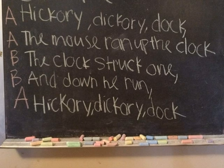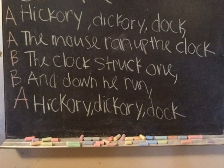Hickory dickory dock, the mouse ran up the clock. The clock struck 1 and down he run, hickory dickory dock.